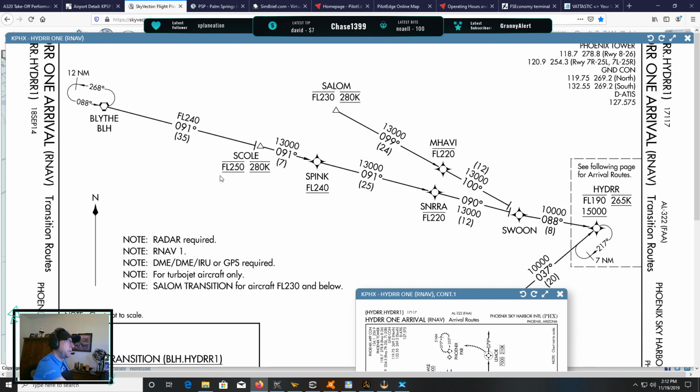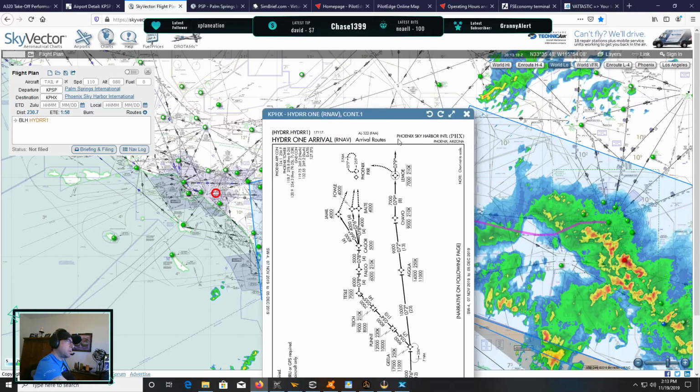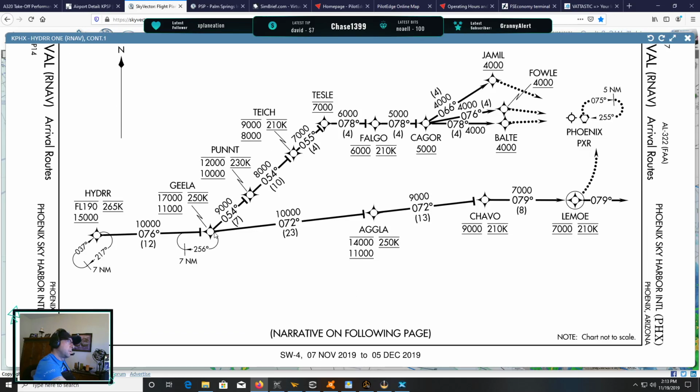These altitudes and speeds. So when the line is above and below, that means you got to cross at that altitude and speed right on the money. If the line is below, that means you got to be above flight level 240. If the line is above, that means you got to be below. We're not using this transition, but that means we have to be below 230 at 280, and that's below 220. This is in between 15 and 19, and then we'll do the runway transition, this is for landing east, this is for landing west.